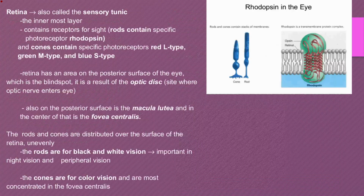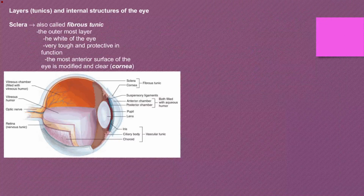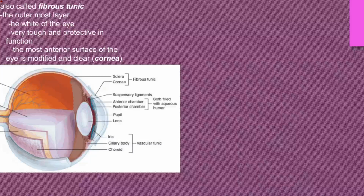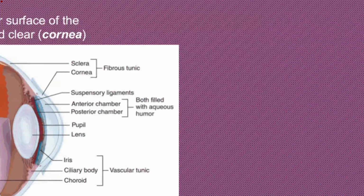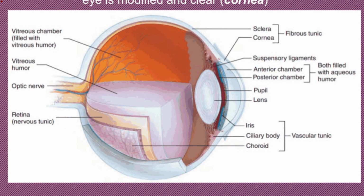Okay, let me see. I need to go back because I want to look at that choroid layer some more. So let's zoom back in on this picture. And I'm going to have to do it for the retina as well. Okay. So the choroid layer is this middle layer. It's kind of a beigey color here. Right. And then when we get here, it's modified. That's the ciliary body. Right.